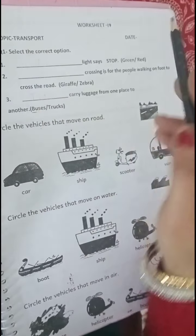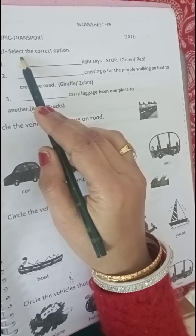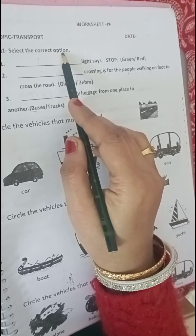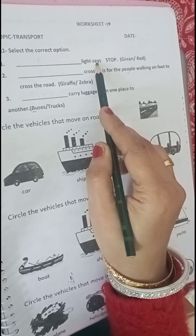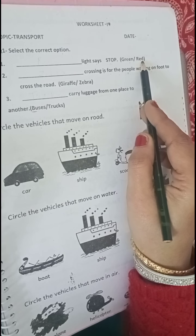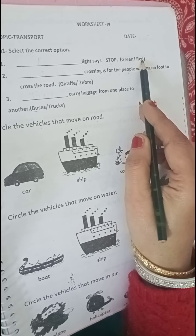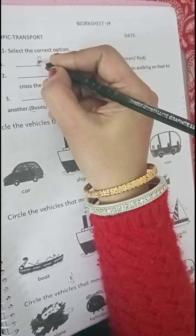Topic: transport. Write today's date. Okay. Question 1. Select the correct option. Dash light says stop. Green, red. Tell me which light says stop. It is red. Isn't it?